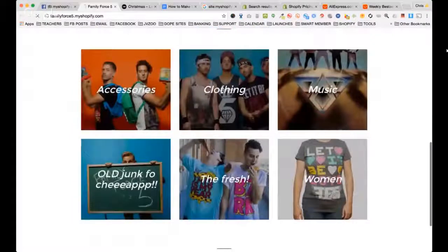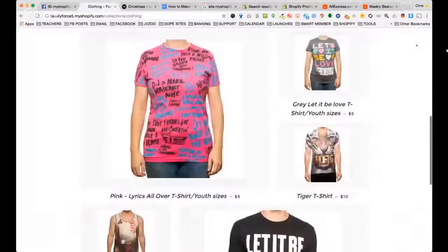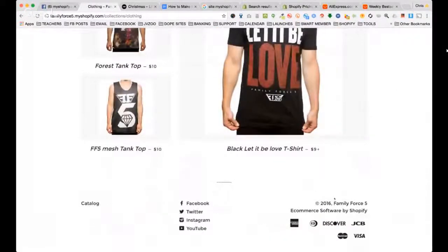You can sell anything you want. You can sell clothing. You can sell accessories. You can sell any product really that you could think of. Just like this, how there are e-stores, you can sell tons of stuff. You can have all of this, professional, credit cards accepted. You can have all your social media profiles. You can really do anything that you want to do.